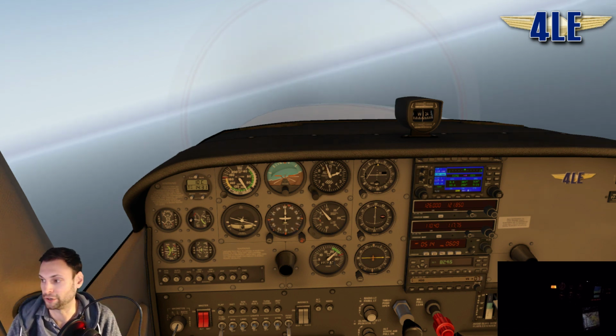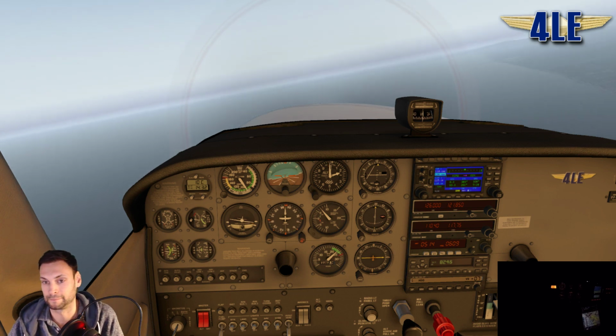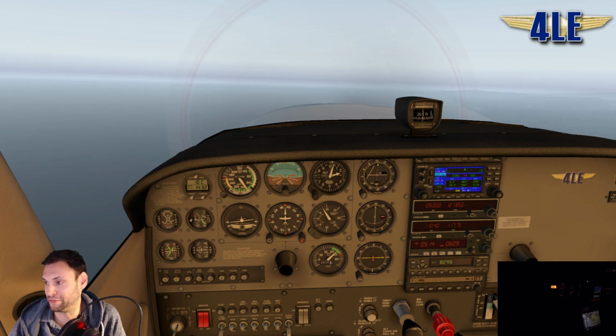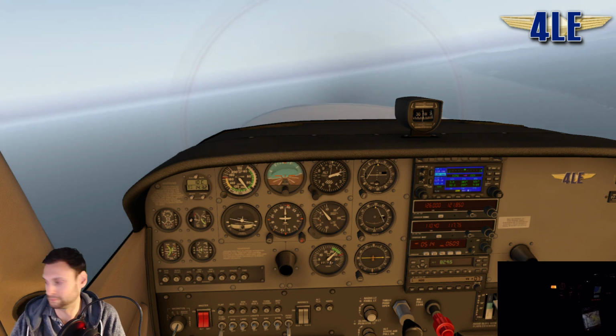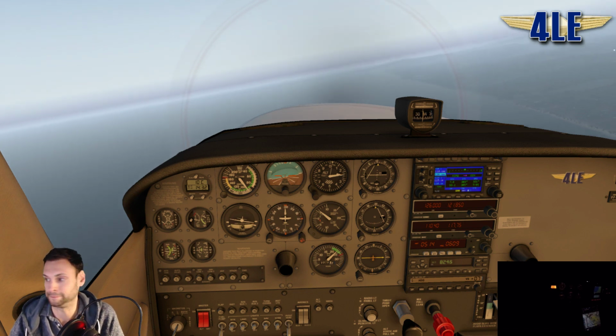Climbing, turn. 53176. Proceed as requested. Thanks much. 61 descending through 18.9 from 15,000. 53176, fly heading 300. 300, 176. Descending via the arrival, expect visual for 27. Oh yeah, this will work nicely. This will work just fine.